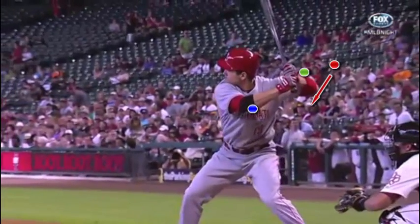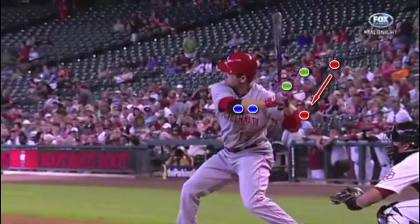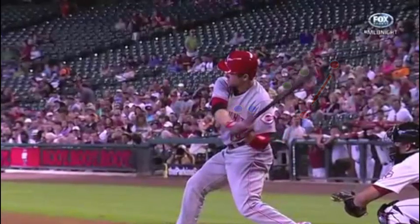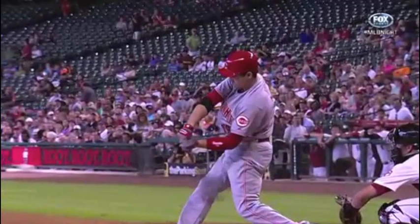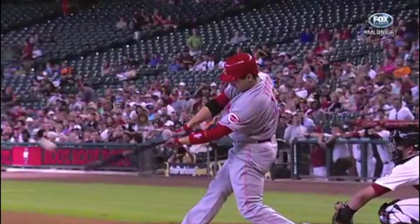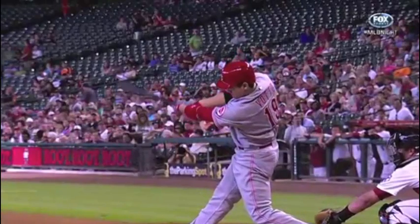There's the elbow dropping with the other elbow almost standing still. Now the knob comes down on top. There is your right angle right there with the back arm. And now continue out through. You're going to be a little more out in front as it is a breaking ball. Catch that breaking ball out in front, and he pulls that for a home run.